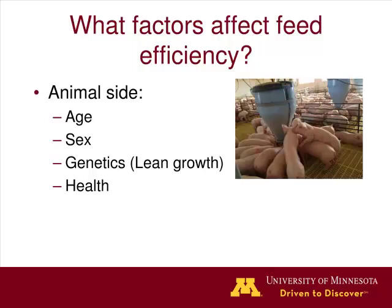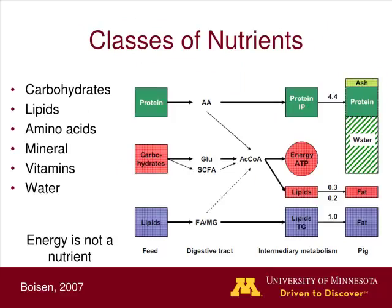And the one item that I think really puts them all together is the efficiency of growth, or lean growth, in the animal. This graph summarizes that for me simply. So, if we see what is in feed, feed contains carbohydrate, lipids, amino acids, minerals, vitamins, and water.